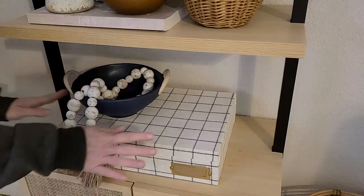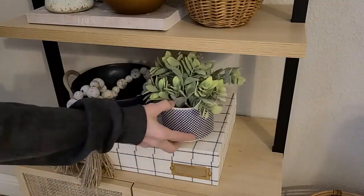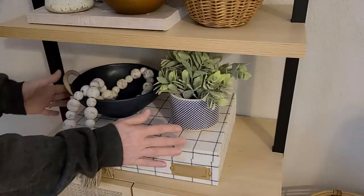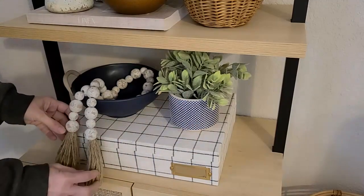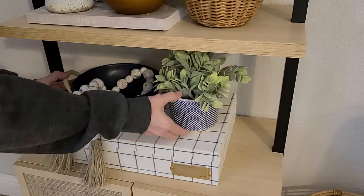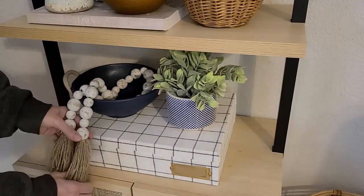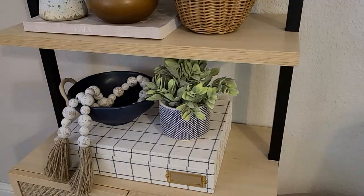And then I'm just going to add that blue and white faux plant there. So I knew really what I wanted down here. I kind of had a vision for this. I don't think I've used this plant here before, but I knew that I wanted to use this box and this bowl, and I think this plays off of this blue bowl really well. So this was the easiest shelf. This is a shelf I knew exactly what I wanted to do. So there we go.